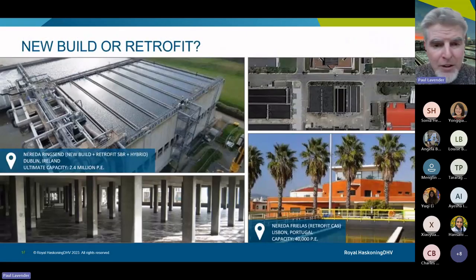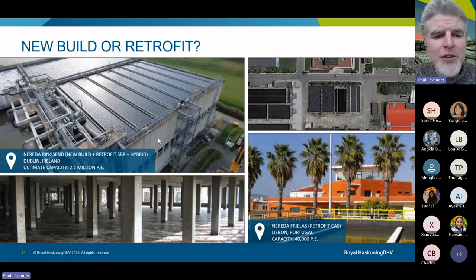So okay, if we've got a few minutes left. Yeah, so in terms of retrofitting, just the example on the left I wanted to give here, which is also my backdrop before I started the presentation, is Ringsend in Dublin. So this is a really nice example.